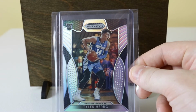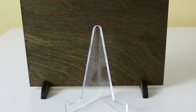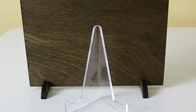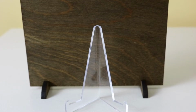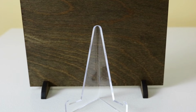Then, from Panini Prizm Draft Picks, the silver Tyler Herro. Then we have this pink Pulsar Crusade insert of Tyler Herro. Then DeAndre Hunter, rookie card. Bruno Fernando, rookie card.